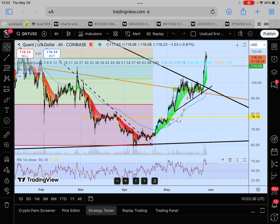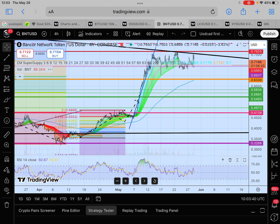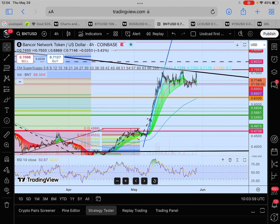And I also want to bring in BNT because BNT has had a major pump as well. Consolidation, a major candle right there, but it is wicking off. So we are getting some more support with BNT. We want to see it break this downward trend line. The RSI is at a little over 50, which is looking good. As it has this wick happening, high volume. BNT is looking better and better.